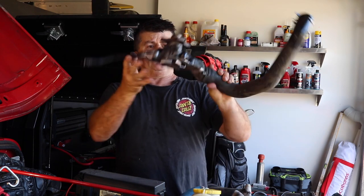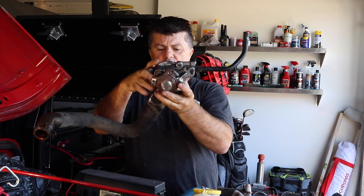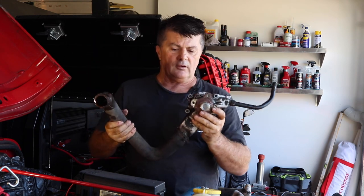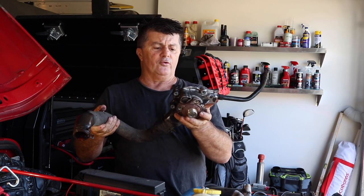So that's the water pump out. We've got to take off this hose, reinstall that, take off the lower radiator hose, and clean up the face of the block, and we're ready to bolt it all back in.